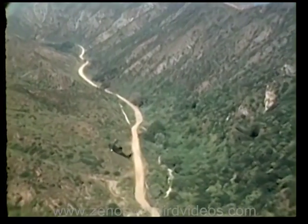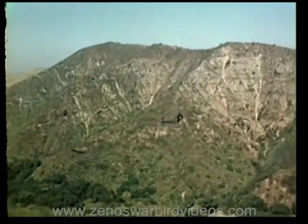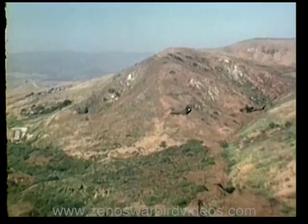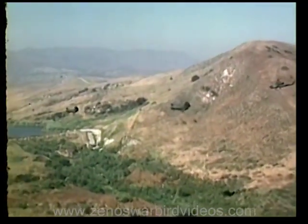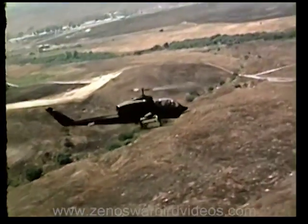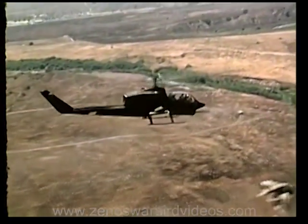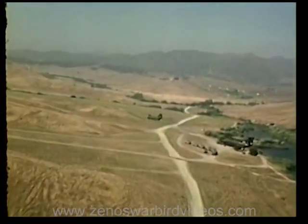The escorts must be ready to drive off enemy helicopters, but must not leave the flight to pursue an enemy. The Cobras return any fire which could be a danger to the flight, but only long enough to distract the enemy from the transports. While the Cobras engage the enemy, the transports have a chance to get by without damage.